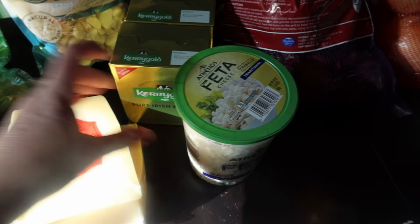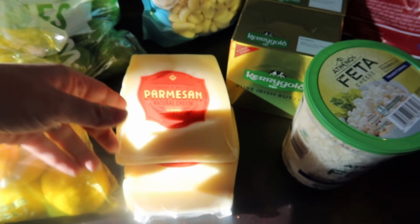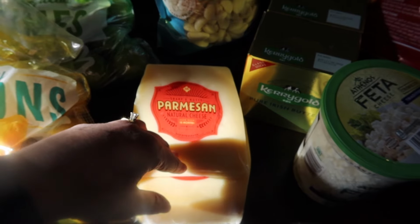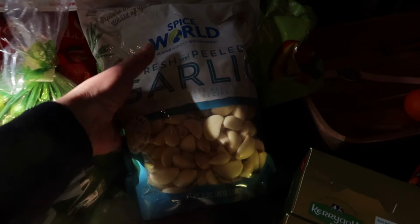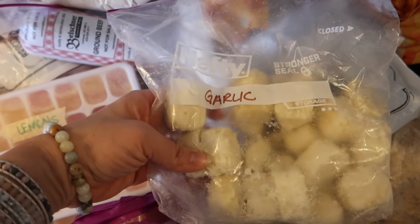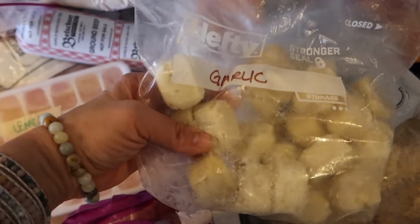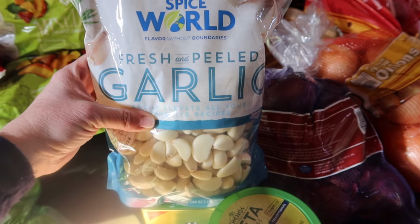Got some feta cheese. I love that on salads. 2 blocks of Parmesan cheese seems to do it for us. We'll make Alfredo and different things that we use that for 2 months. So that works good. I am out of the garlic that I usually prep and save. So I grind this with a little olive oil, put it in ice cube trays, and then pop those out when they're frozen into baggies. And I just throw those cubes of garlic in whenever we need fresh garlic.